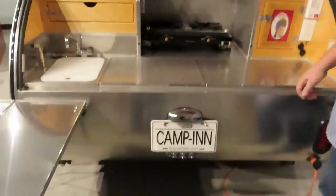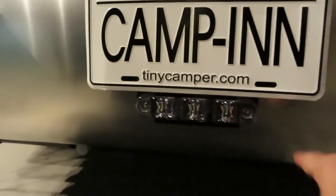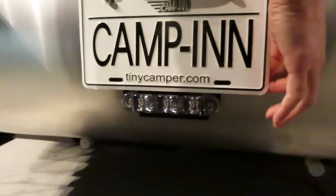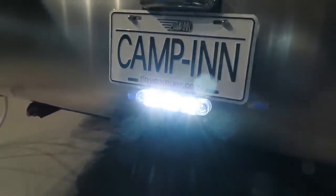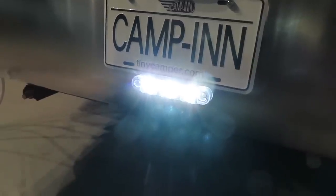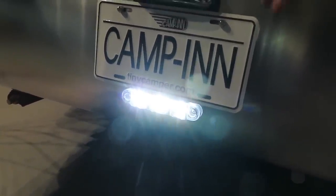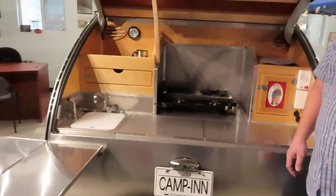We have a really neat backup light that also functions. Gotta be careful here because I'm gonna flip this on. It's gonna get bright. There's a 607. Very nice. Much needed boondocking when you're parking. You're back here setting up camp in the dark, you can see what you're doing. It is bright enough to back into a camping spot. You can see the whole camping spot.